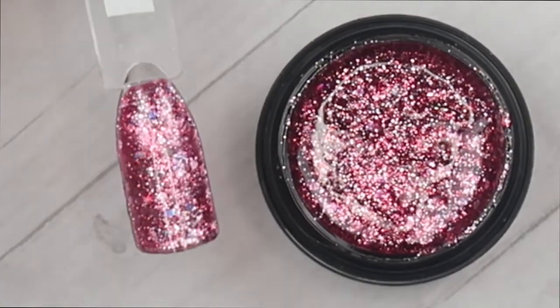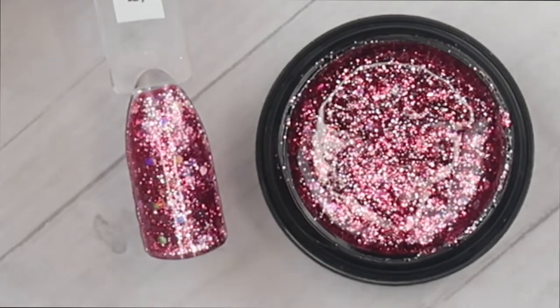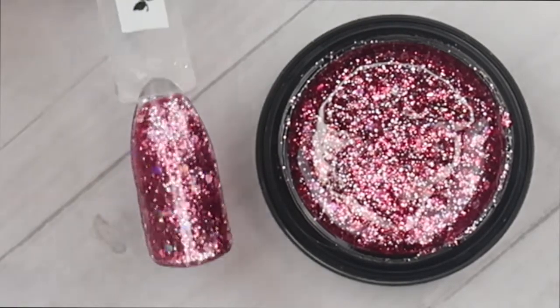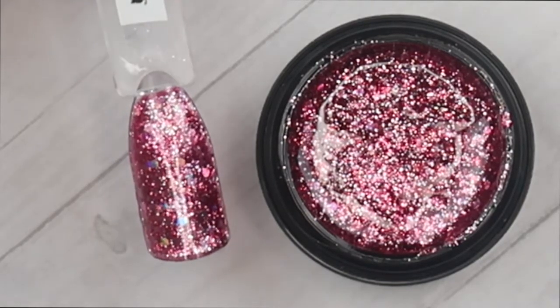Again, I'm going to repeat myself, all of these glitter gels I think would be best embedded, but if you didn't want to, you can do that little trick of buffing the glitter gel with the top coat on and reapplying that second layer of top coat.